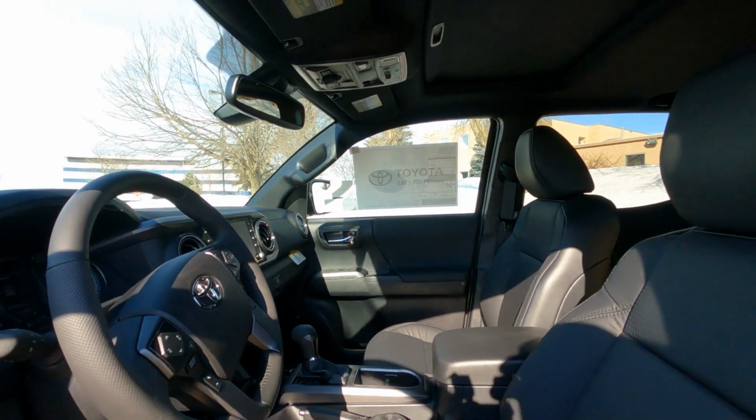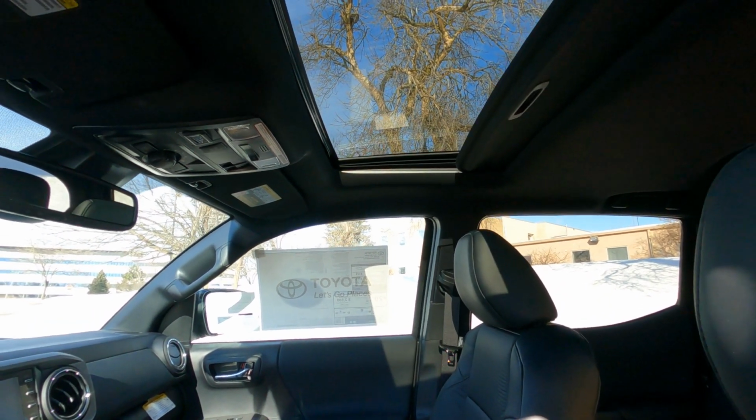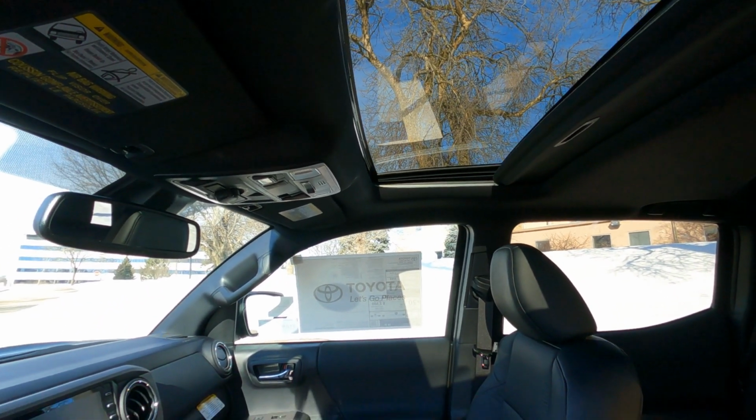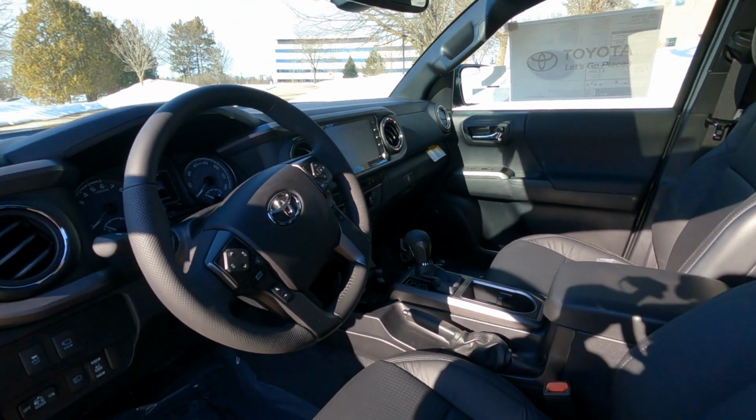Let's go ahead and, well, before we do this, I wanted to show you this one, part of the TRD Off-Road premium package. We do have the power sliding moonroof with that shade. Let's go ahead and jump inside and check it out.